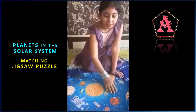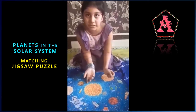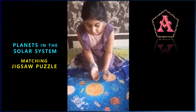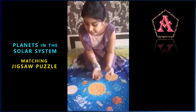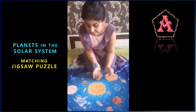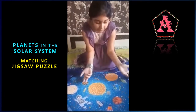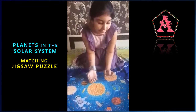So the first planet is Mercury, and it is the smallest planet, and the spelling of Mercury is M-E-R-C-U-R-Y. After Mercury, it's Venus, and the spelling of Venus is V-E-N-U-S. So after Venus, it's Earth, where we live, and the spelling of Earth is E-A-R-T-H.